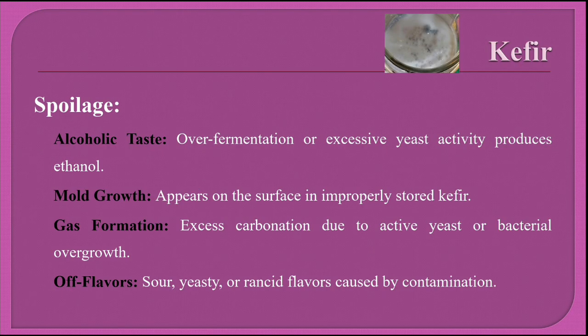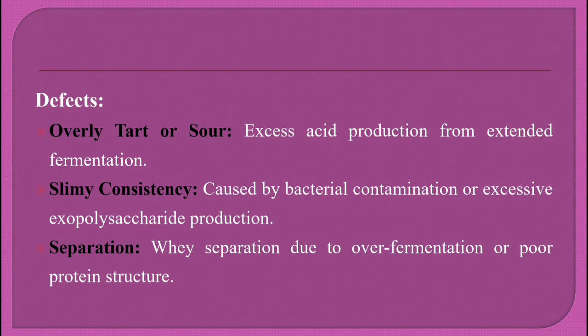Kefir. Spoilage of kefir: alcoholic taste, over fermentation or excessive yeast activity produces ethanol. Mold growth appears on the surface in improperly stored kefir. Gas formation: excess carbonation due to active yeast or bacterial overgrowth. Off flavors: sour, yeasty, or rancid flavors caused by contamination.